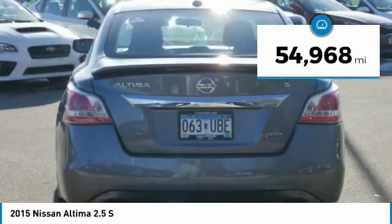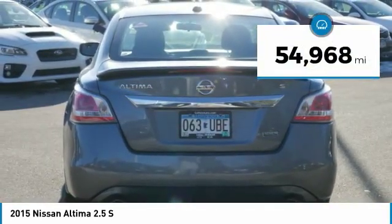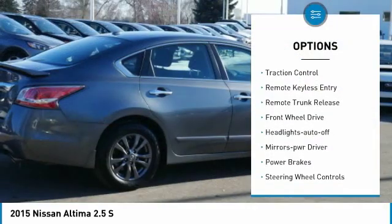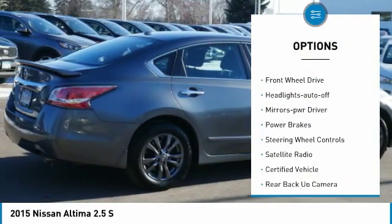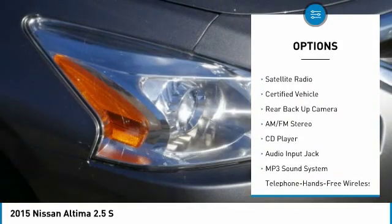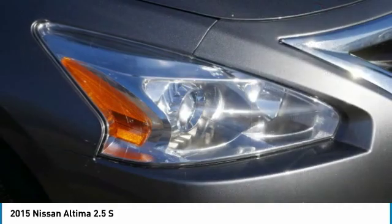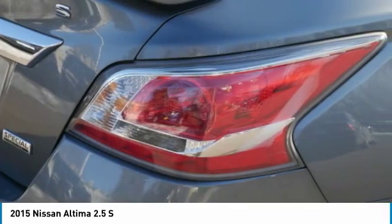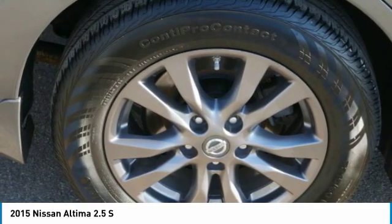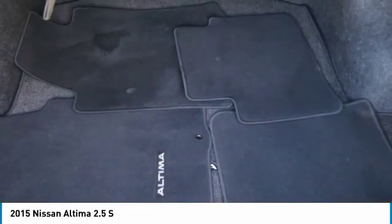This vehicle has less than 55,000 miles. Here are some of this vehicle's great options: power mirrors, traction control, remote keyless entry, remote trunk release, FWD, headlights auto off, mirror memory, power brakes, steering wheel controls, satellite radio. Wouldn't you look great in this vehicle? Stop in today and see for yourself.